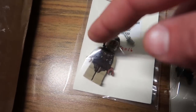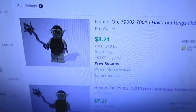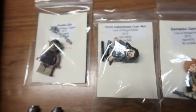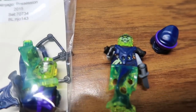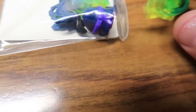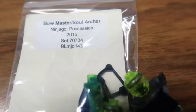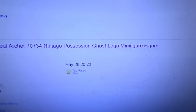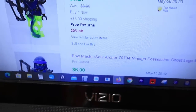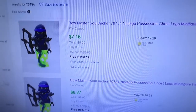I took the quiver off because I just sell them like this. So I paid 15 bucks for all that stuff, and these are going to profit double that. Oh, and this guy was also in there that I was needing just his torso to complete him. The Bowmaster Soul Archer, which he sells quite often. June 2nd, May 29th, May 15th for $6-7 bucks.